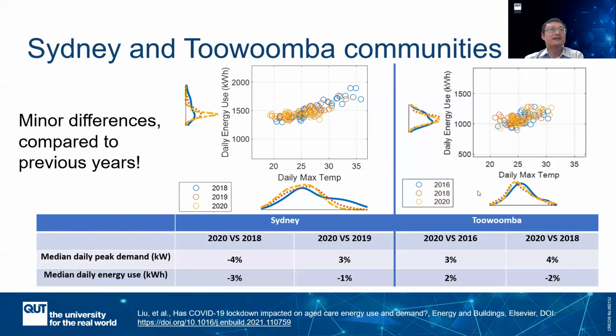We also did a similar study for Toowoomba, but the overall result is that in terms of daily peak demand and daily energy use, there's only a minor difference, like 1 or 4%, if we compare the lockdown period to previous years.